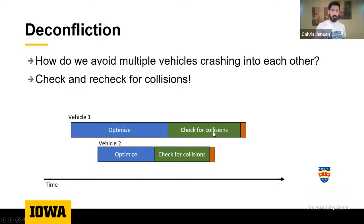So we first check for collisions before we pick the trajectory that we want to use from vehicle 1's optimization scheme. And in that check, we're going to be able to figure out that yes, vehicle 2 ended up optimizing its own trajectory. And so that means vehicle 1 needs to go back and re-optimize. And then finally, this last little check is just a check to see if anyone else started trajectory optimization right before they finished up the checking for collision. And so this should guarantee that we never have two vehicles that generate trajectories that are in conflict with each other.